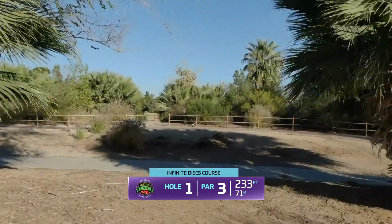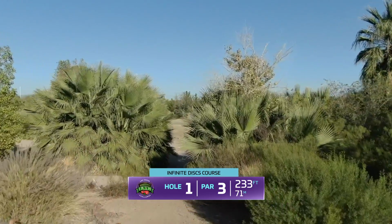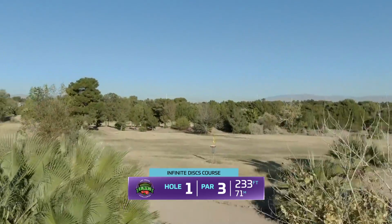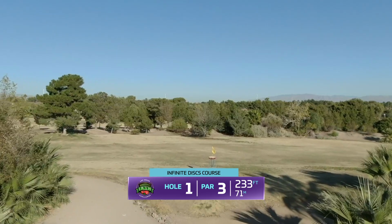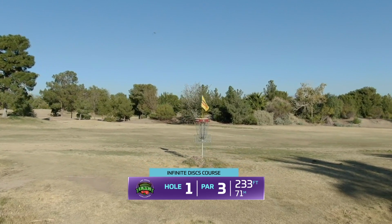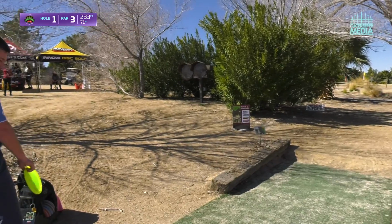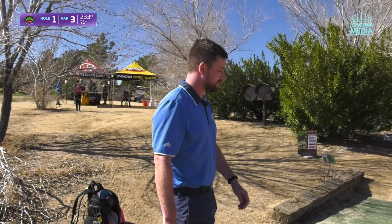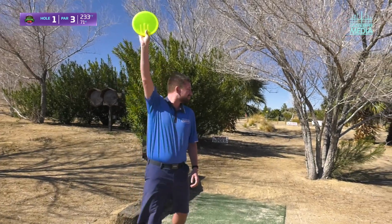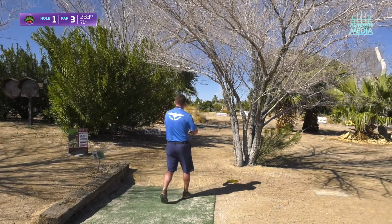Yeah, absolutely, man. We're getting right into the action here. Hole one, it's a par 3, only 233 feet, but one of the more technical holes on the track. You've got to hit a high window, or you've got to go low. Right before the pin here, you've got a bunker that plays as a hazard. Yep, it's a pretty touchy shot, but it should be pretty easy to get a look, manageable putt on this hole. It's pretty basic for most of us.